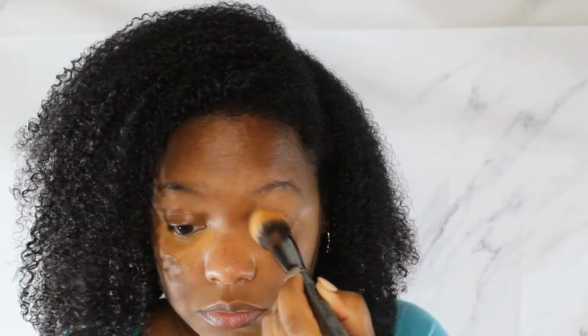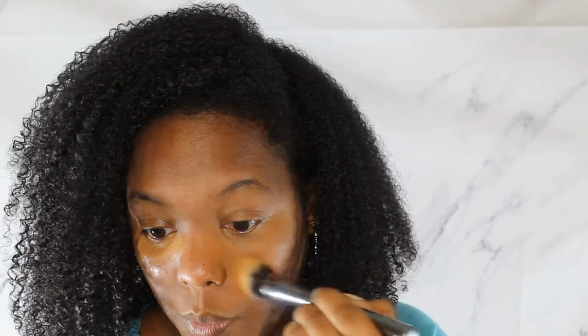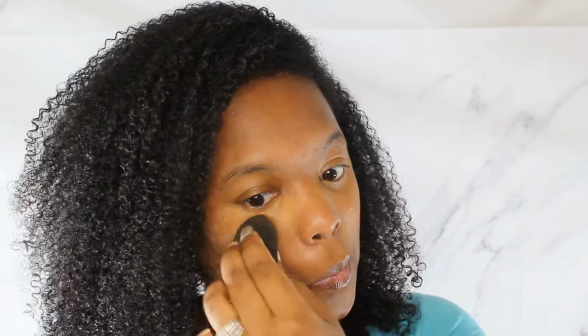So just for the sake of the video, I'm going to show you one side blended out with the brush and then one side blended out with my beauty blender. Okay, so that is the side with my brush, and then I'm going to go in on this side with my damp beauty blender. Okay, so that is how they look. This is my sponge side.